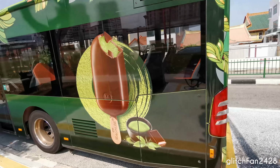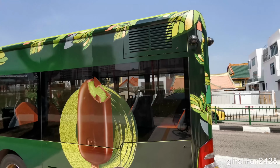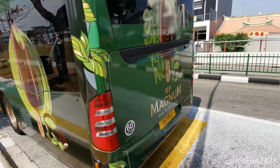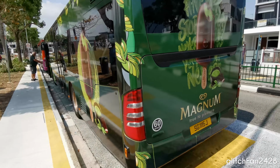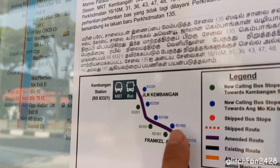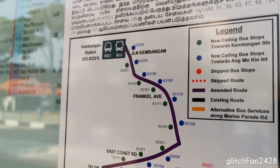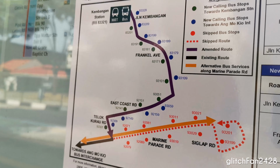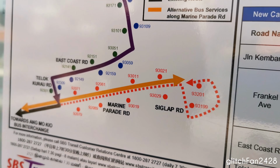Hoping for an electric bus, but I'm not sure if there are any electric buses today though. I mean, today is only the first day, so maybe they didn't deploy any today. Not very sure. We are here now, Kembangan Station. This is the entire sector in purple that has been amended. This part here is the part that has been cut out.